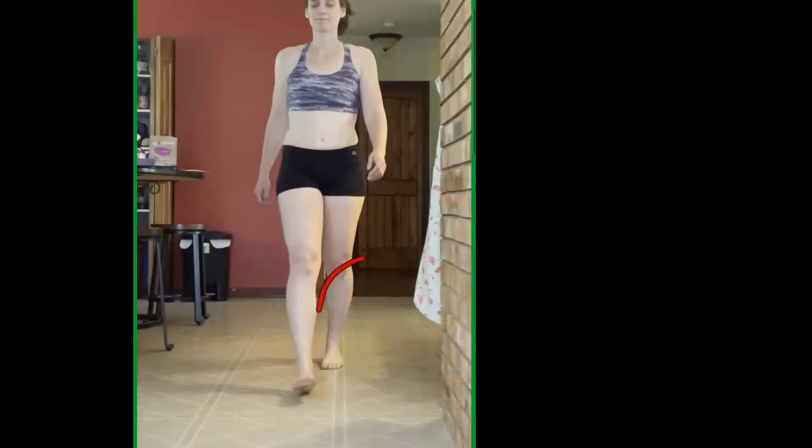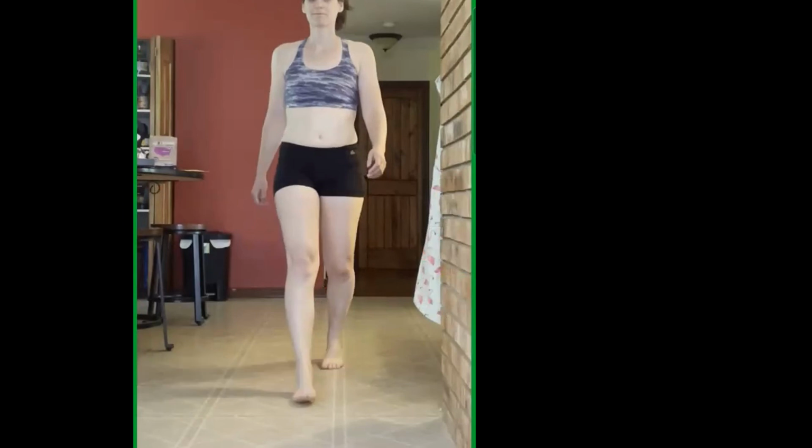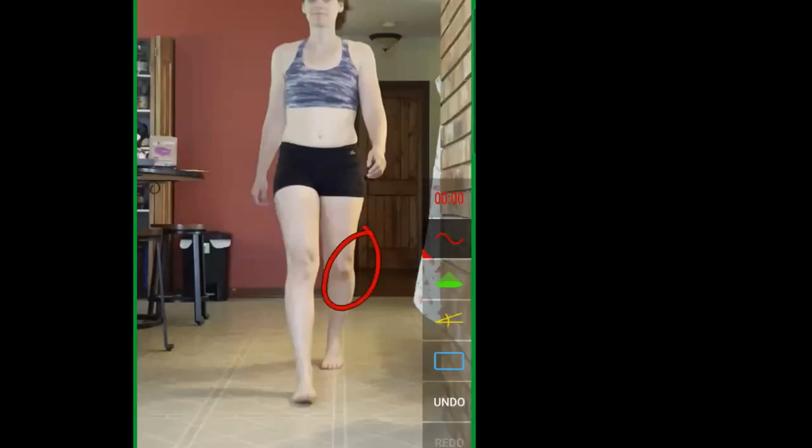This tibia just looks too internally rotated. Oh, it's so wonky looking. It's pretty interesting looking at this angle here, where it looks like her femur is externally rotating, but her tibia is not. It's looking more internal, a bit of a weird twisty knee thing. I wonder if you have any history on this knee?